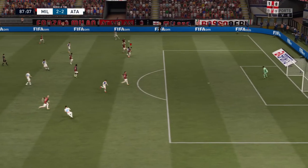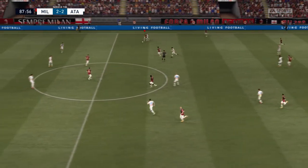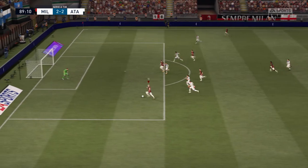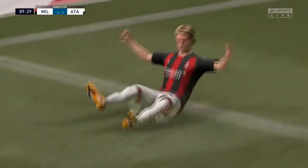Can they grab the lead late on? Going about his defensive business with a minimum of fuss. Well, let's see what they have in store for them on the break. And he's in. A goal! Late excitement! How about that?